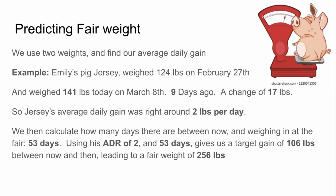So that was 9 days ago, and it weighed 124 pounds. We just weighed it a couple hours ago, and it weighed 141 pounds. So in 9 days, it gained 17 pounds, give or take. Now, the pig weights are not always perfect because they could have a pound of mud on them. They could be not standing on the scale perfectly or whatever. So we want to really try to get a good number. Maybe weigh the pig twice while you have it there.